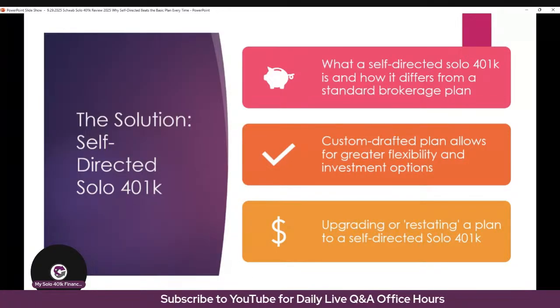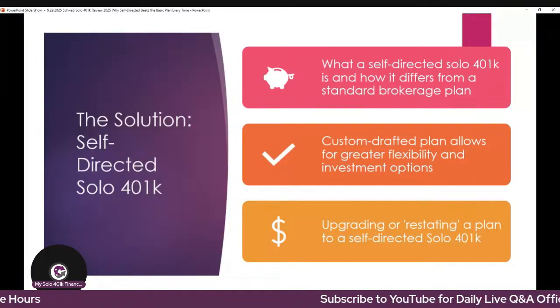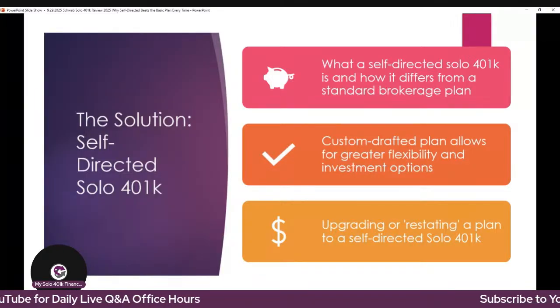What is a self-directed Solo 401k plan? It's a custom drafted plan that is going to allow for greater flexibility, greater investment options. So I think it's helpful to understand that a Solo 401k plan is really a legal entity. It's a trust. So like any legal entity, it's the documents that create it.